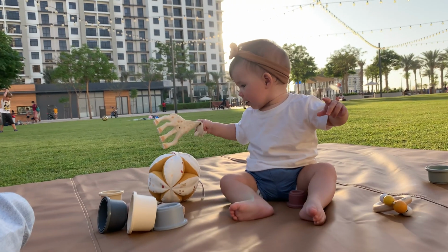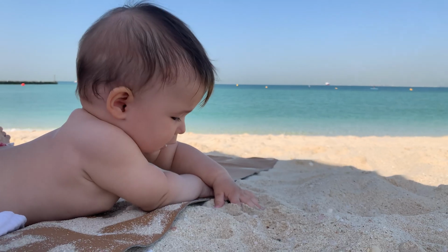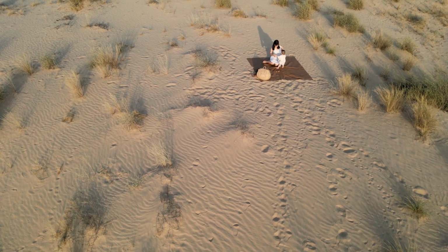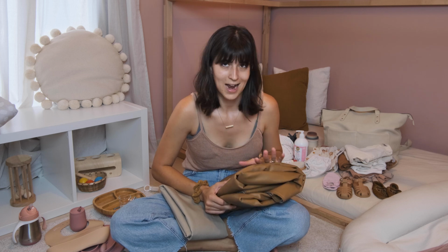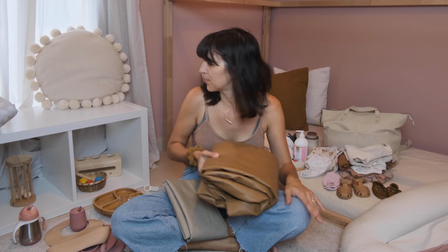It also helped with spills. It was just a great play mat for her. We would take it as well to the park and take it to the beach and to the desert. So it's really just been a family mat more than a play mat. But really love it. It's a great investment. Would highly recommend. And you can basically spill anything on it and it just wipes up.